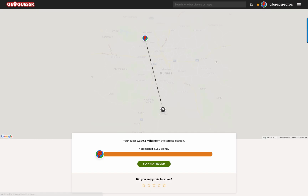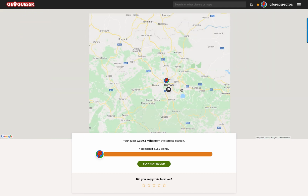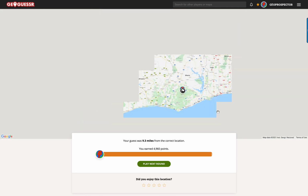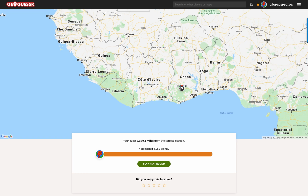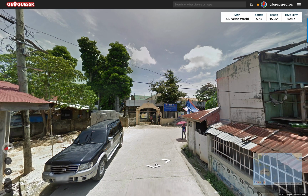Do we see it? Oh, not quite. We were on the wrong side of the city, so we wouldn't have found it. But we did find the right name, and as a result we got that we were in Kumasi as opposed to Accra or any other city in Ghana. So that, I think, is pretty damn good. 9 miles away from the right location. On to the final round.